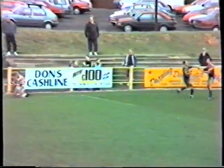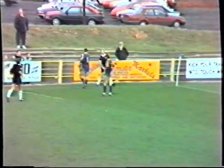Knock on, say the Doncaster fans, the referee's not impressed, a long pass floated out to Jowett. And Jowett then, where's that going to go? It's just out on the full. And now it looks to go out on the full. That really looked like it.